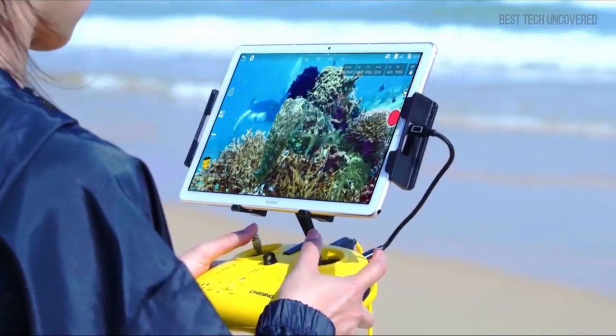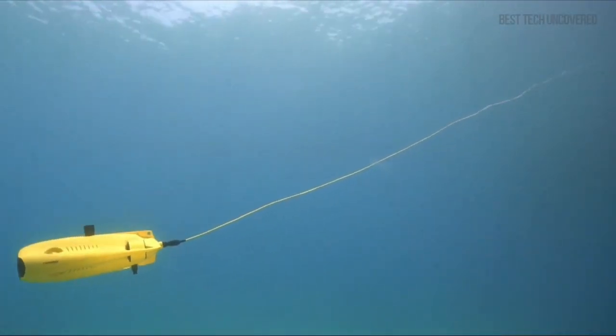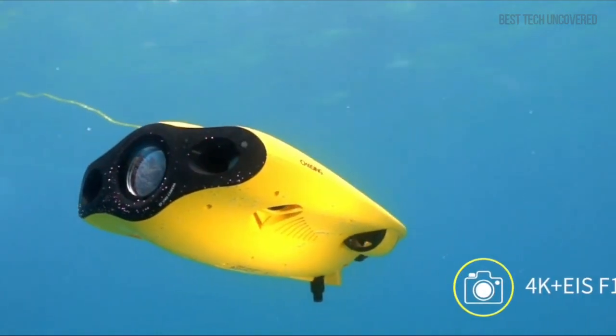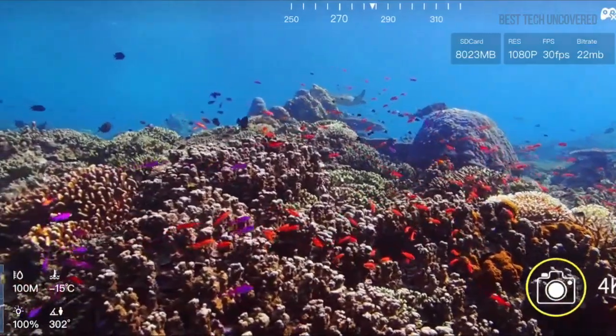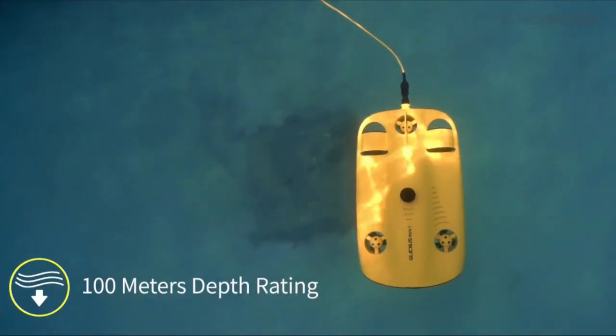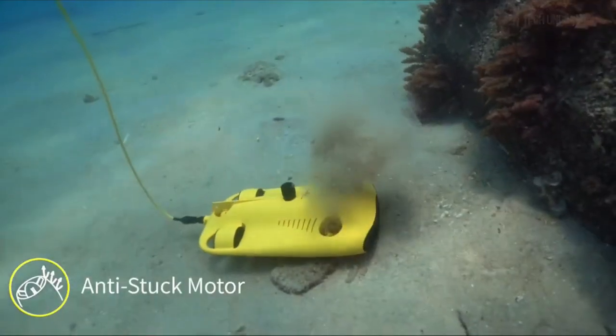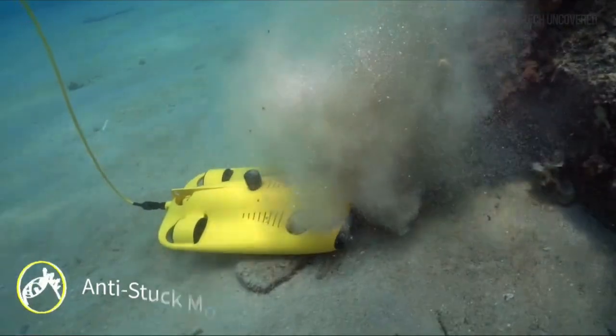Its game-like control system and adjustable tilt-lock feature provide smooth, intuitive navigation, making underwater exploration as effortless and engaging as playing a video game. The drone's compactness, akin to a 15-inch MacBook Pro, and its ability to dive up to 330 feet ensure it's not just portable but also incredibly versatile.